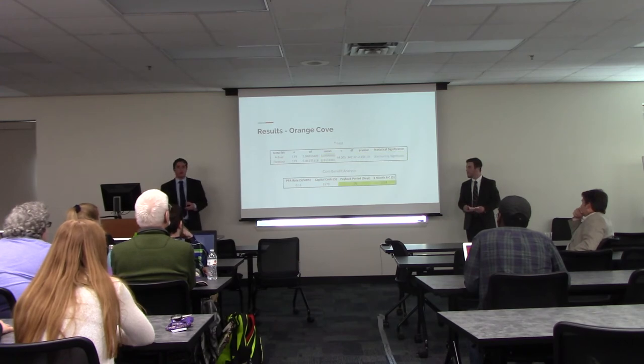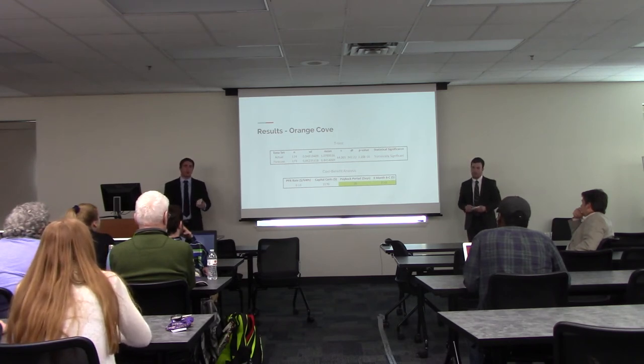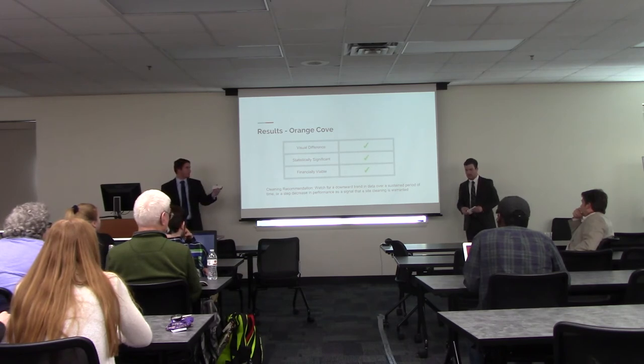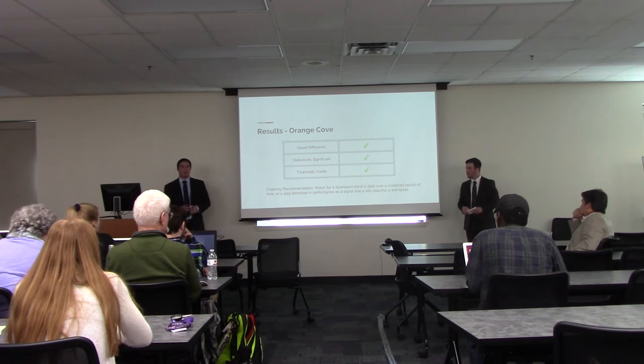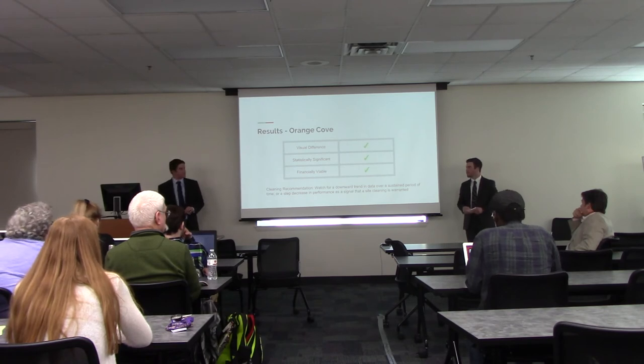Our cost-benefit analysis determined a payback period of 26 days, and we determined, using our three-month cost-benefit analysis, that an additional $3,100 in revenue was generated as a result of cleaning at this site. So we did have a visual difference between our two different data sets. The difference was determined to be statistically significant, and we had decided that cleaning at this site is a financially viable option for mitigating losses attributed to soil.